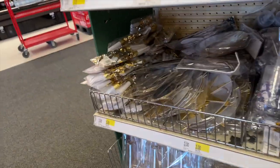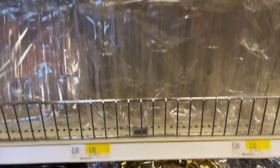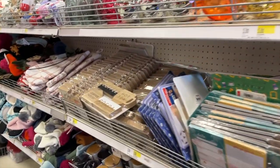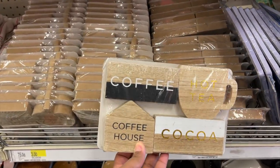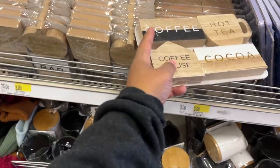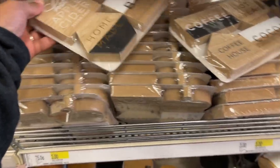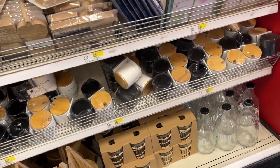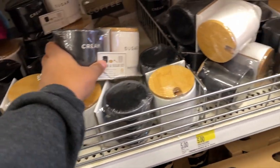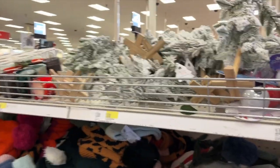They even have New Year stuff out, like streamers, confetti poppers, these really cute stems. Look at this. Y'all know I got to do my coffee bar. So I like this one that says coffee house. And I like this one that says coffee. Wait, what does this say? Homemade fresh cider, apple cider. Oh, wait, I love this. Cream and sugar. But I'm not putting cream and sugar in there. But it's really cute. Oh, so many cute things, y'all.